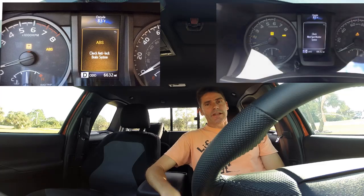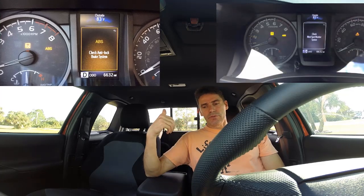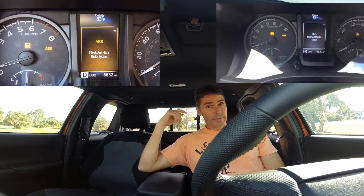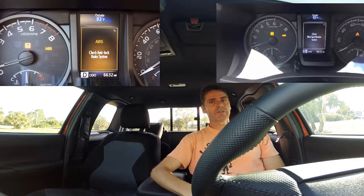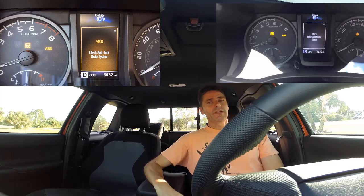And then yesterday, on the information center on the dash, it threw an ABS error. And not only did it throw an ABS error, it also threw a blind spot monitoring system error, which was very, very strange. And I have pictures of it. You can see what the errors look like right there.